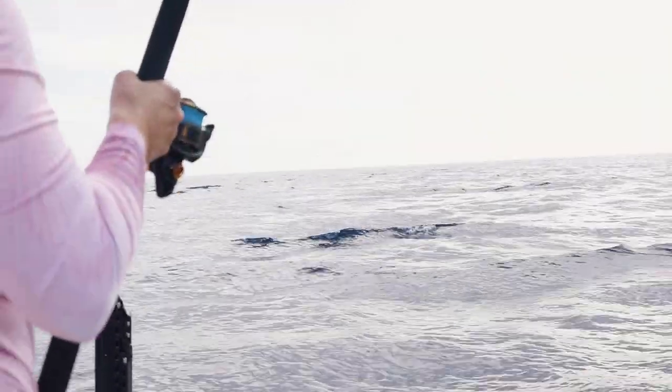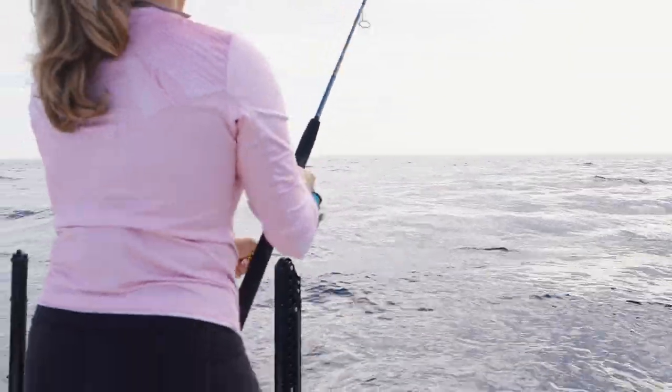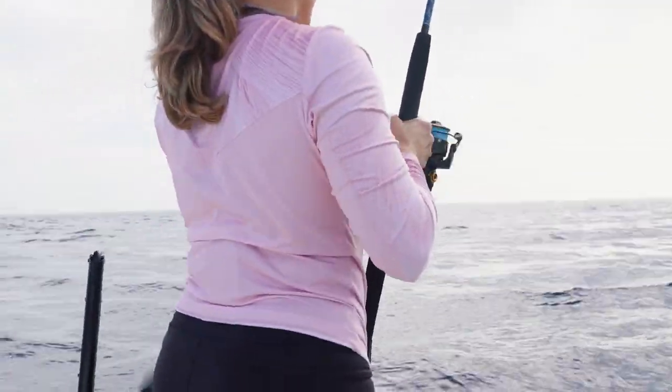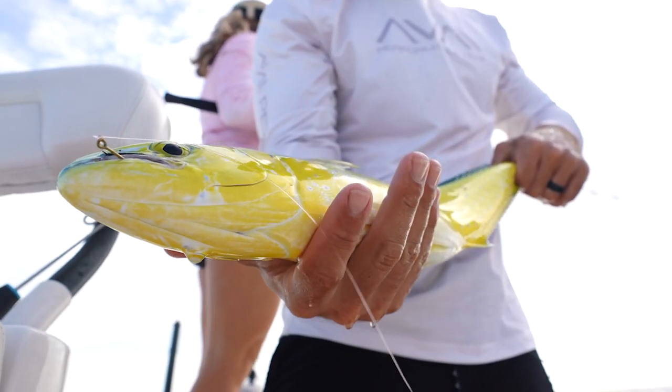Oh yeah. That's so sweet. That is. Looks like it's a cow too. Look at that. Wow. All right. Yeah, that's probably the cow that was swimming with that bull. Get it from me. There you go. Show him how it's done. No gaff needed right there.